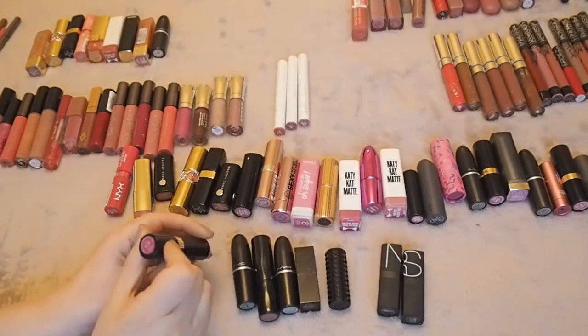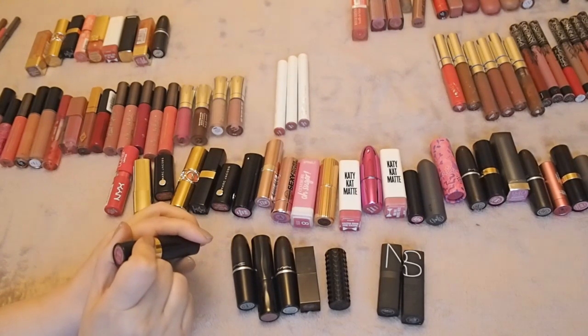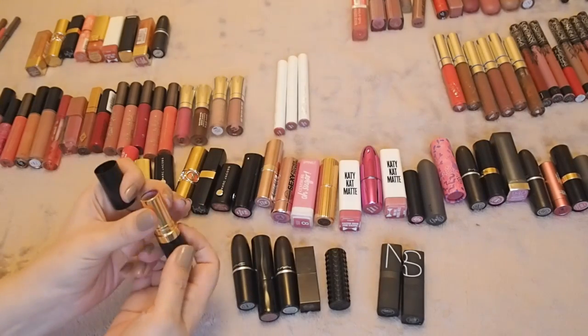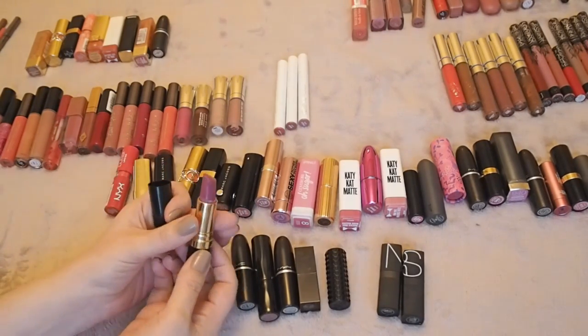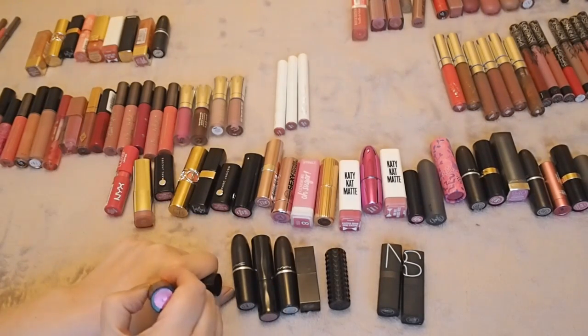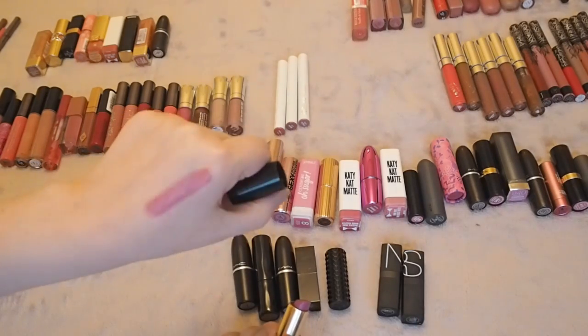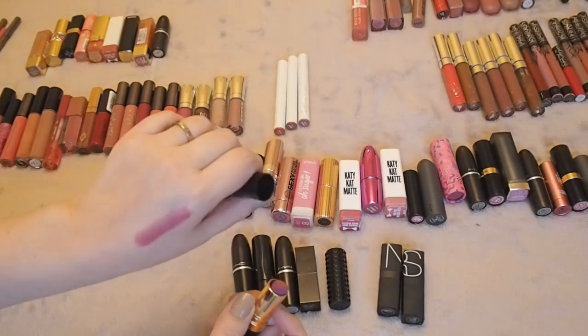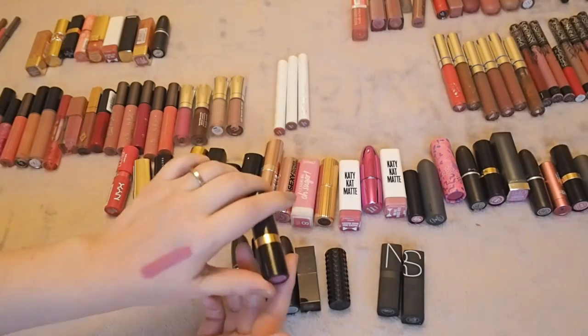This is one of the Revlon, what's it called? It's a Super Lustrous Shine in Berry Couture. I love this. Oh, look at it. It looks really pretty. I'm probably going to need to buy it again because it's one of the lipsticks that I wear all the time in the autumn, when you can start getting away with berry coloured lips. So I'm going to hang on to it, just to remind me that I need to repurchase it.